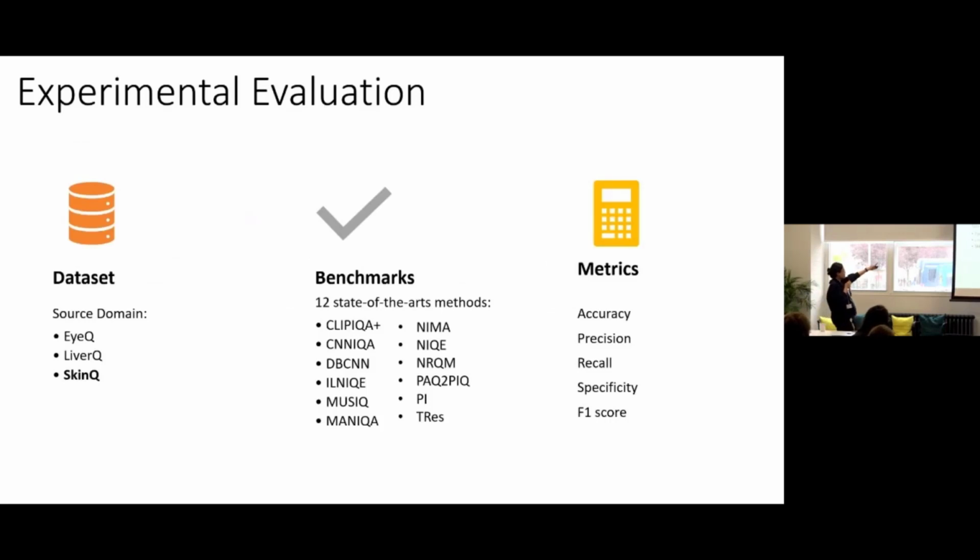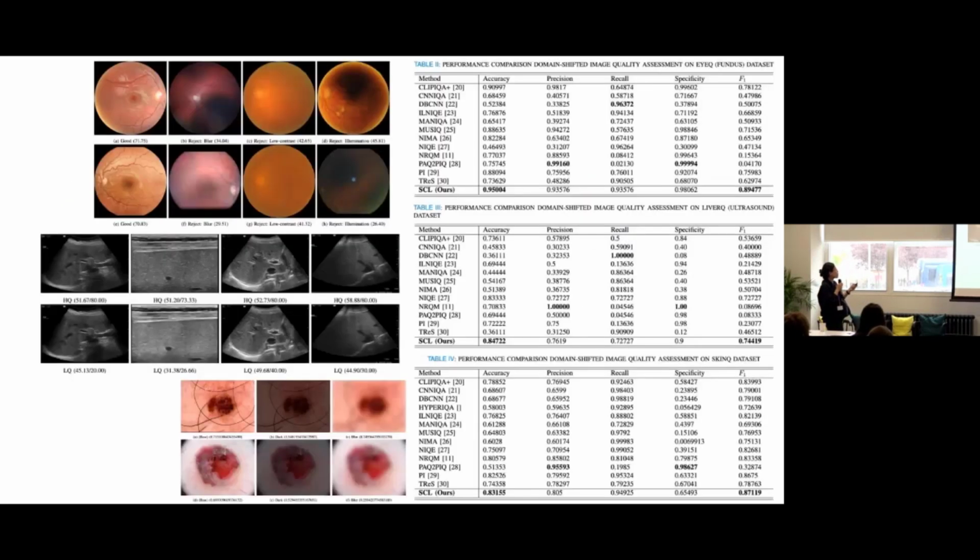So here is a typo. It's not the source domain, it's the target domain. We don't need any source domain, so the model is already there. We just test it directly on unlabeled medical data. And as you can see, the results are still good. The first one is the retinal data, then the skin data, followed by the melanoma data. And here are the quantitative and qualitative results.